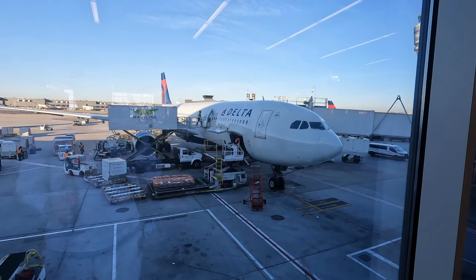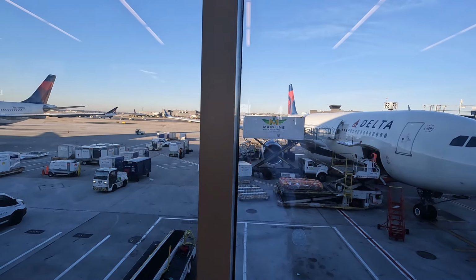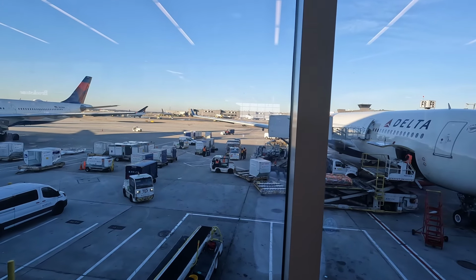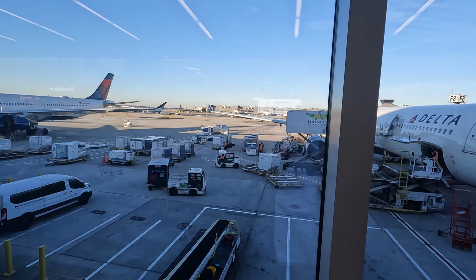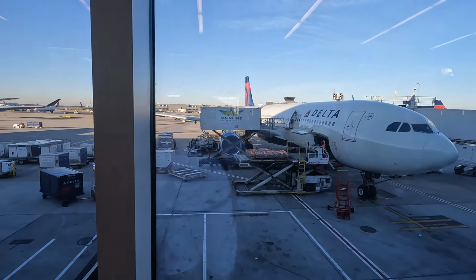So far we're looking good for on-time departure, and that is 9:40 a.m. with an estimated time of arrival of 2:26 p.m., and that will be local time in Honolulu. Once again, 2:26 p.m. Here we go to Hawaii.